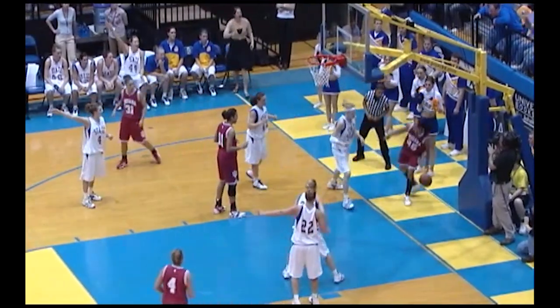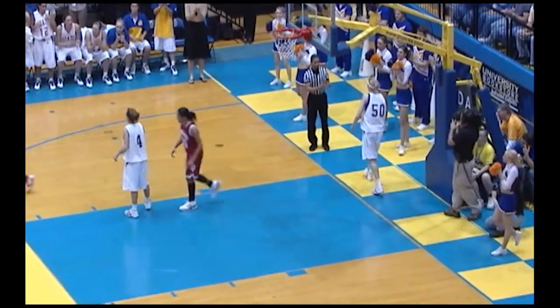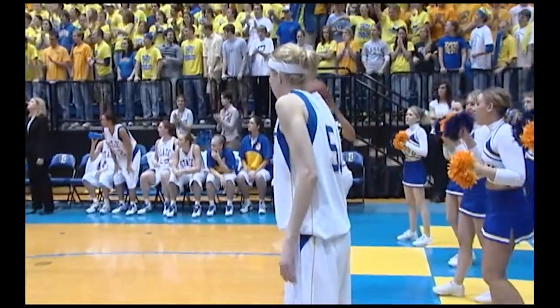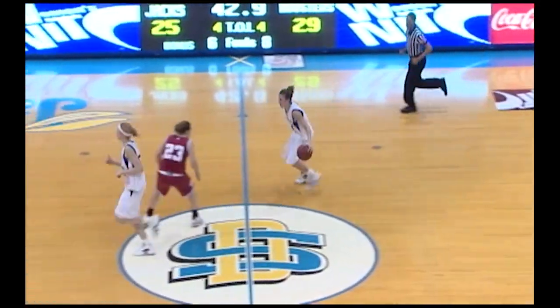Rebound on the other side. Pulled down by Roberson and out of bounds off Roberson from Indiana. And Roberson wanting a push call on the baseline. Courtney Grimsrud will inbound it. The length of the floor to go. Jacks need to be efficient. 46 on the game. 28 on the shot clock.